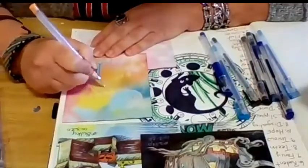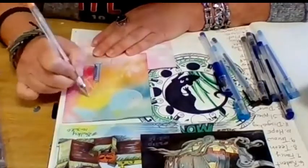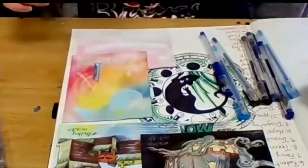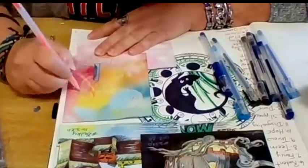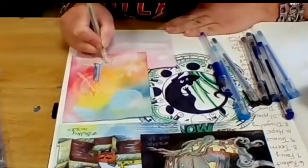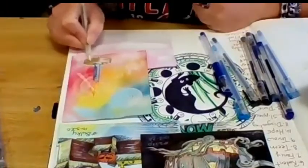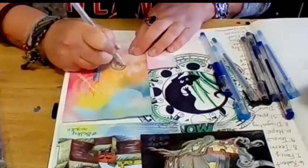The only thing that was kind of a problem with doing this one is I love the background watercolor washes here, but then a lot of the colors that I wanted to use, especially for like the candlelight and the moon and stuff like that, were very, very similar. So you can't really see them very well at first. Once I start adding the details and the contrast, some of it pops out.